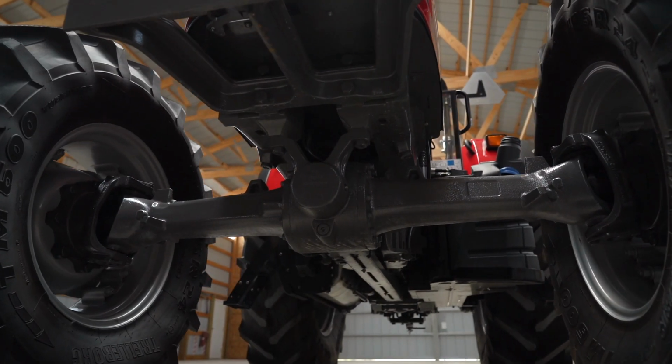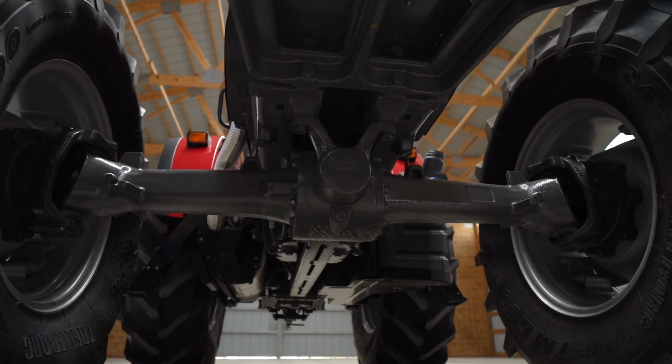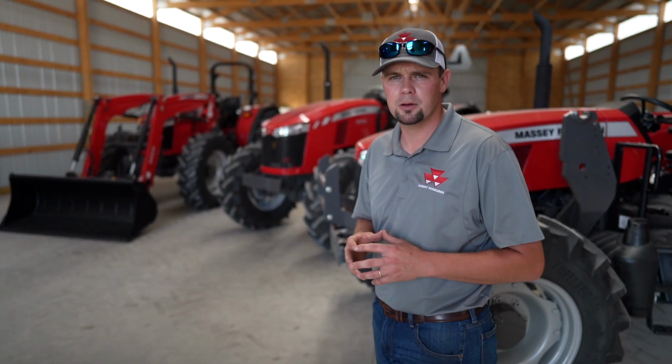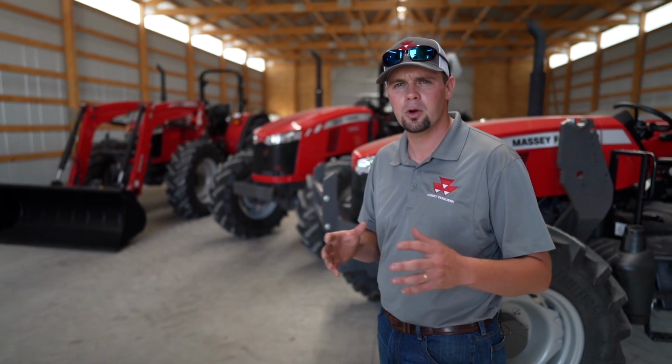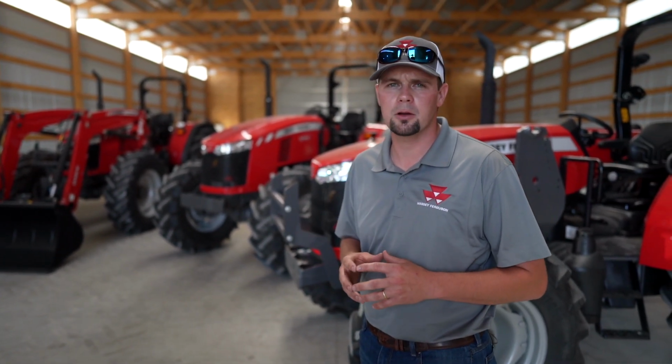Also, a nice thing about the front axle on the Global Series is the maneuverability of the tractor. The turning radius is great on these tractors, so when we're working around the barn or we're in a tight area, we can turn that tractor around on a dime.